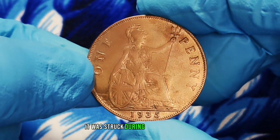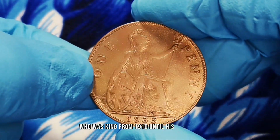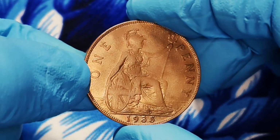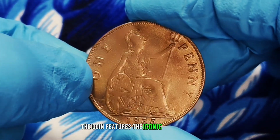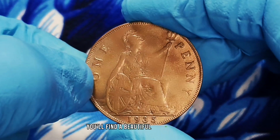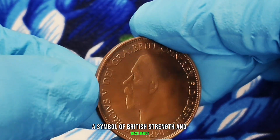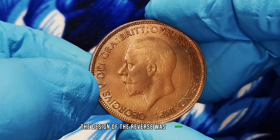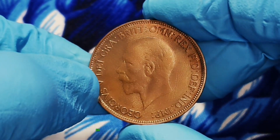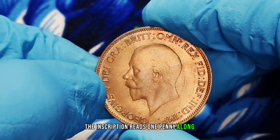It was struck during the reign of King George V, who was king from 1910 until his death in 1936. The coin features the iconic image of the king on one side, and on the reverse, you'll find a beautiful depiction of a seated Britannia, a symbol of British strength and resilience. The design of the reverse was created by the famous engraver, Sir Edward William Earl Stanley. The inscription reads 1 penny along with the date.